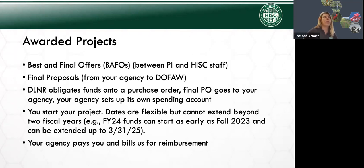And if you are a state department, we're able to do journal vouchers, which just kind of move funding from one department to another department. So we don't have to follow the same purchase order process that we have to do for University of Hawaii projects. You can start your project. The dates are flexible, but they cannot extend beyond 2 fiscal years. So especially for University of Hawaii projects for FY24, you could start as early as fall 2023, which I really recommend folks getting their BAFOs and getting that process started as early as possible. And they can be extended up to March 31, 2025. Basically, your agency pays you and then bills us for the reimbursement.